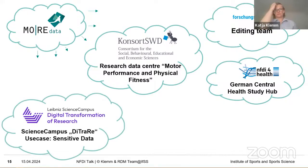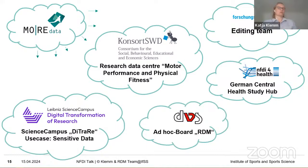It's called Digital Transformation of Research, a Leibniz Science Campus, and we represent the use case of sensitive data. So a lot of points where we try to increase our RDM expertise. And one very big point we're very happy about, and we're very glad that we can work with this team, is the ad hoc board research data management at the German Society of Sports Science. And yeah, there's a lot of more small clouds.